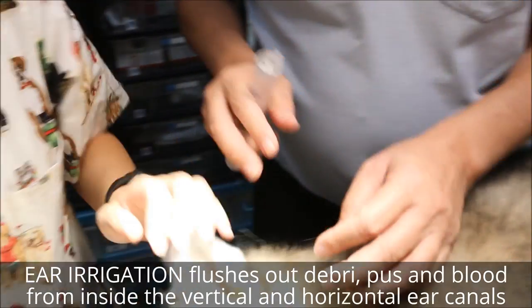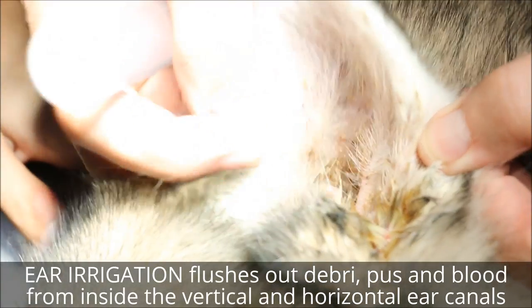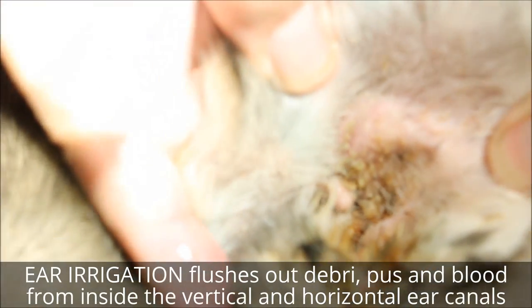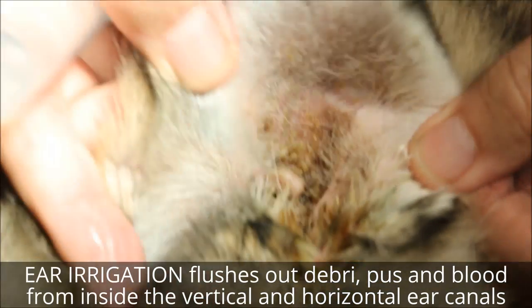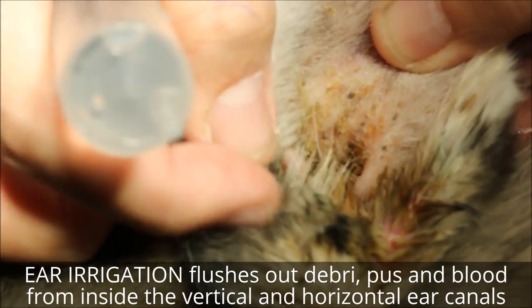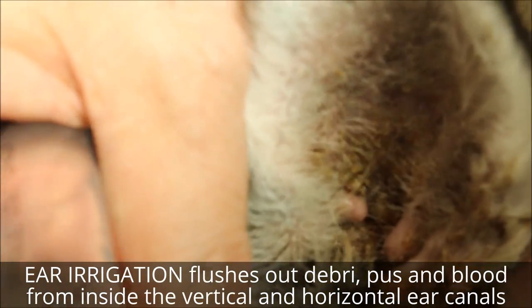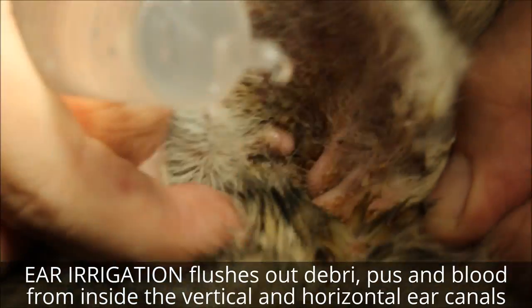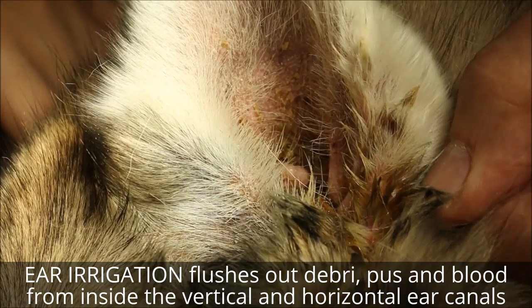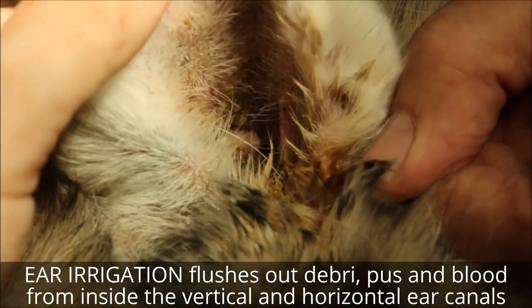Okay, so you can see the ear is pretty bad. This is since 5 years ago. The first time I did ear irrigation was 5 years ago, and the owner treated it with occasional ear drops and so on, but it's got worse. I can see the ulcers, the pus, and we'll just take the cotton bud and show the pus.